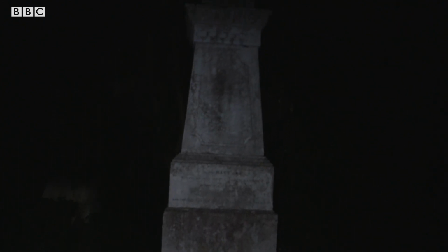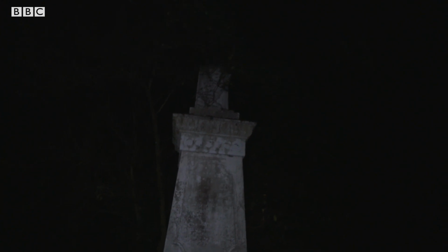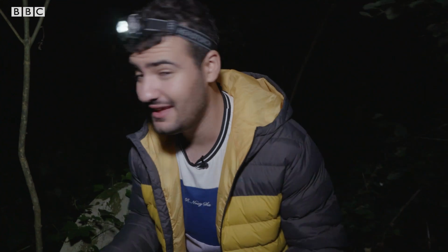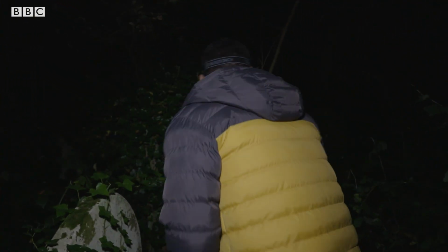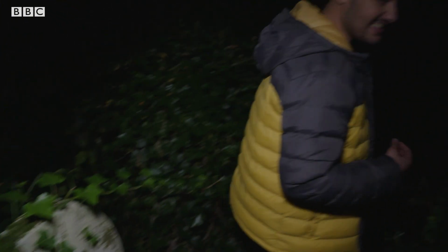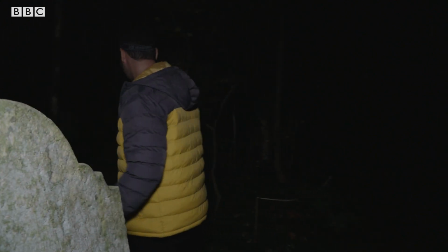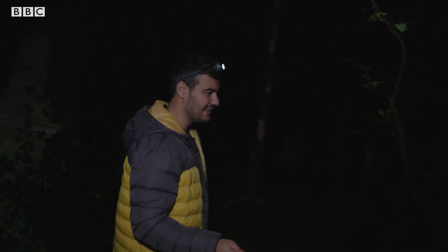So it is totally different being here at night than in the day, obviously. I mean, I thought the daytime was creepy enough. Turns out nighttime's a hell of a lot creepier. But for me, it's the sounds of the birds flapping their wings, or an unexpected twig breaking under Russell, the cameraman's foot, or anything really. It's the things that make you jump.